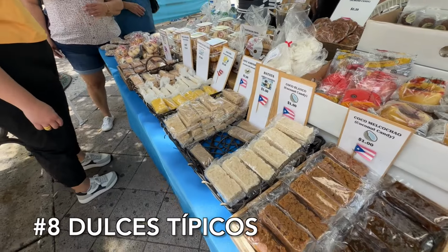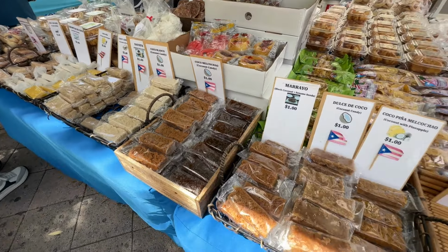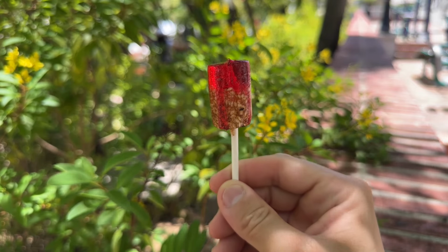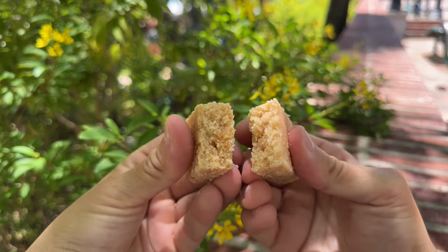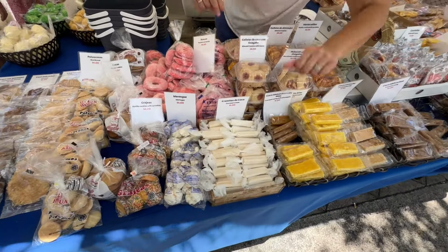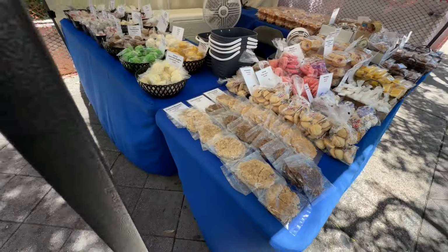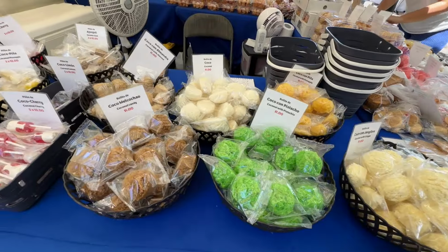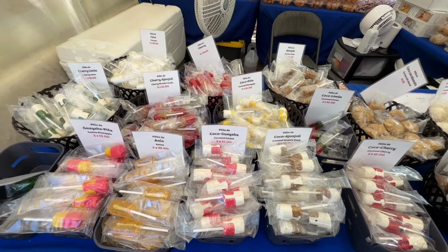Dulces Típicos. Dulces Típicos are a variety of traditional sweets and desserts that often combine traditional ingredients like coconut, guava, and spices. Some of the dulces típicos that you'll find in the Paseo de la Princesa include turrón de ajonjolí, dulce de cremita, and besitos de coco, pilones, gofio, guava paste, dulce de leche, and many, many more.